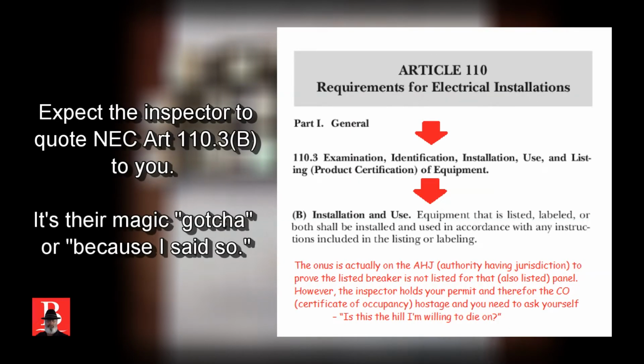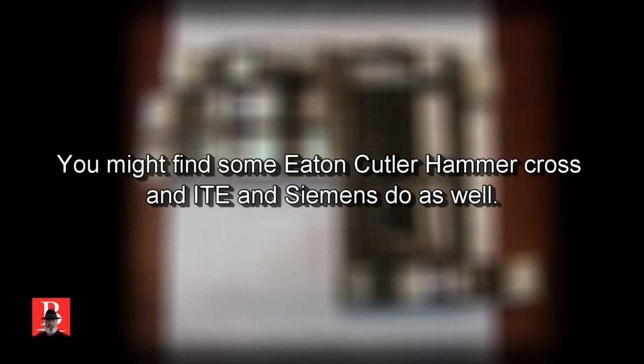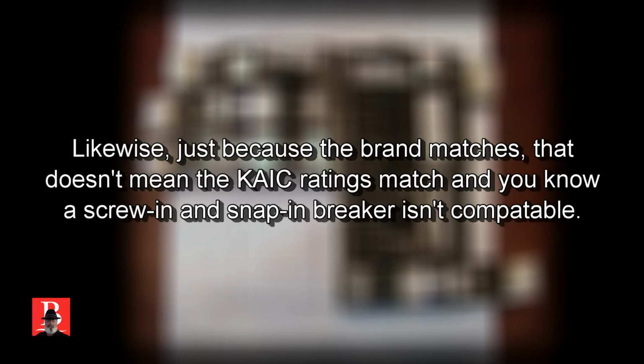So the first thing that a homeowner gets caught with usually is having a bad branded breaker or a breaker that doesn't match the panel board. They like to catch that. It's easy, it's quick, and they get instant failure, and they get to call you, you get to call them back with a new permit later on.